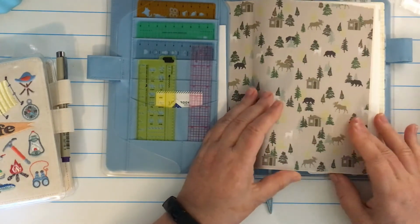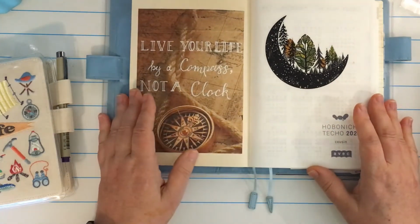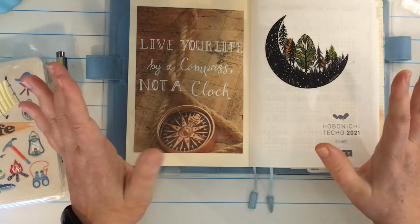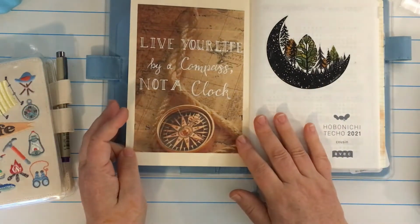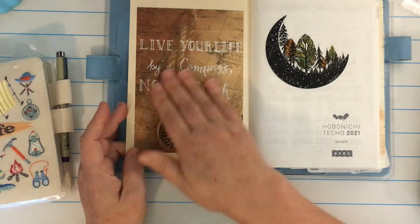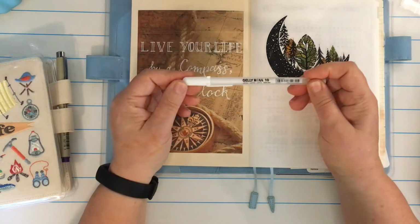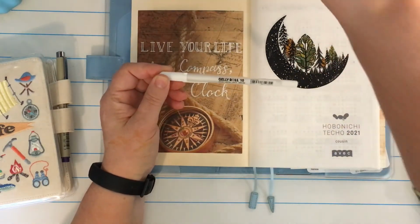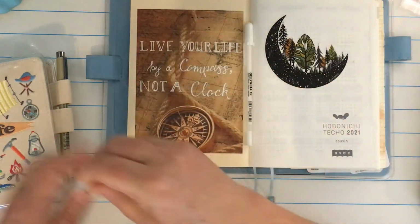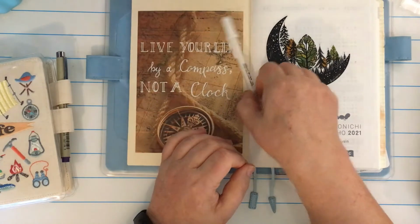Let's get into how I'm using this. I keep talking about having one theme for the entire year, outdoor adventure. I had found this image of a compass, and I took my absolute favorite Jelly Roll 10. I have a 5 and an 8 as well, but the 10, it is the bomb. I love it. Yes, it's so juicy.